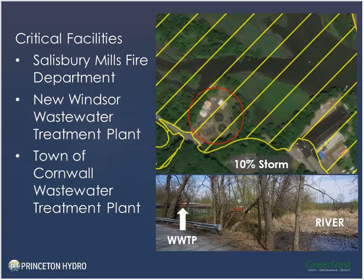There were only 2 facilities that we came across that were within the identified floodplains that had been affected by the storms that we were looking at, but the Salisbury Mills Fire Department was also identified as a 3rd critical facility that may have flood risk on the map. It was not, as far as we are aware, experienced any damage during the storm. Our partners indicated that they were not aware of any damage that it experienced during the storm.